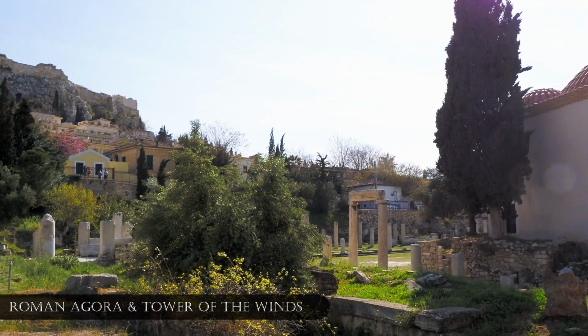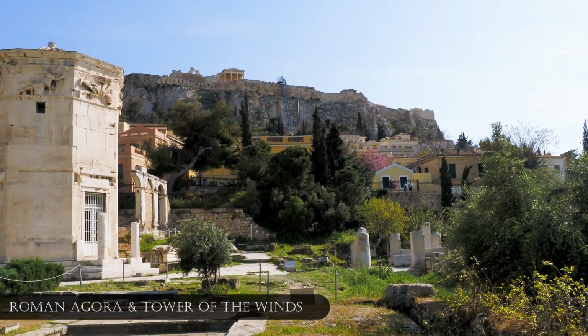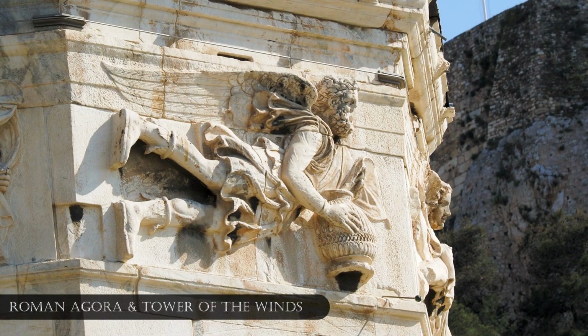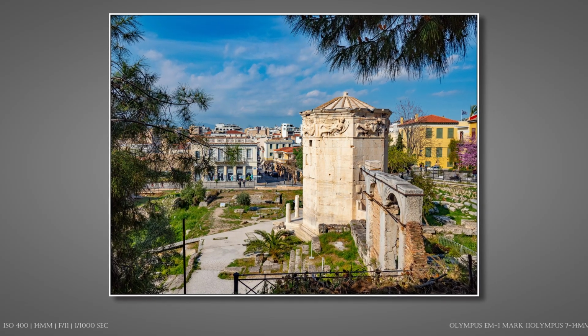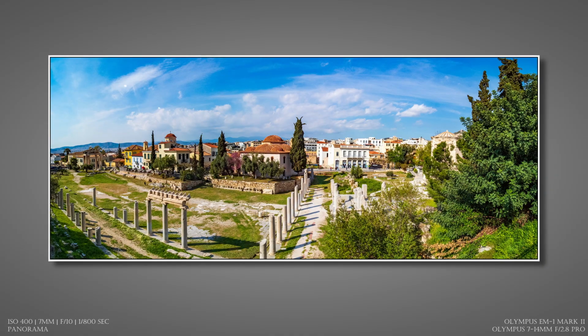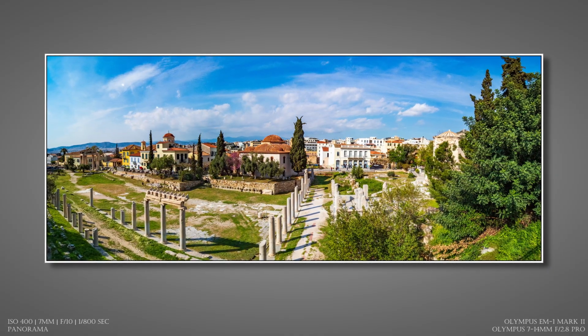Making our way down the hillside, we reach the Roman Forum and Tower of the Winds. This tower is an ancient clock, named after the 8 reliefs around the top. The interior was a water clock with sundials on its faces. Finally, Rick's tour ends at Agora Square and Monastiraki Square, the main metro station to use when exploring ancient Athens.